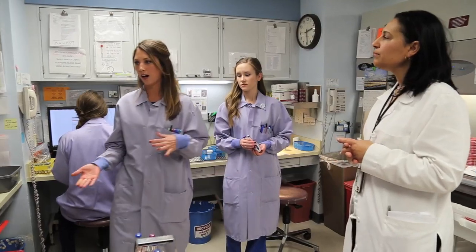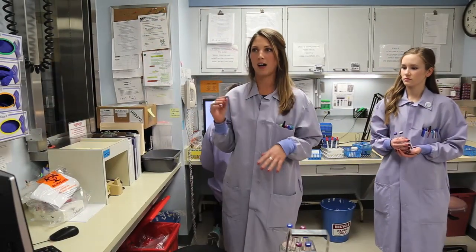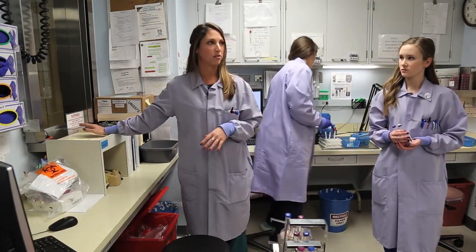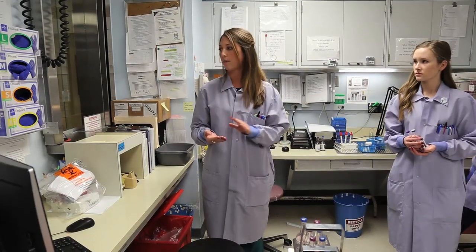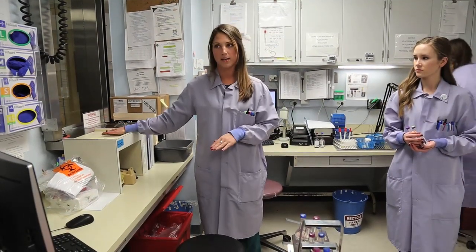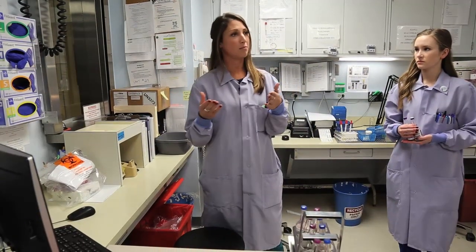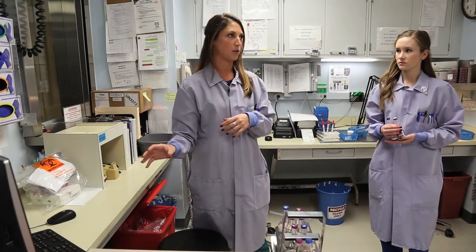Okay, so to start, the way we get things, most of them come through that pneumatic tube station that's over there. That's constant all day long. There are a few things that do come through the window, so the irretrievable specimens, so your OR specimens, your spinal fluids, all those kind of things come through the window here. And no matter where it comes from, the first thing we're going to do is check it, make sure it's not mislabeled, make sure it's in the correct container, and then we're going to receive it in our computer system.